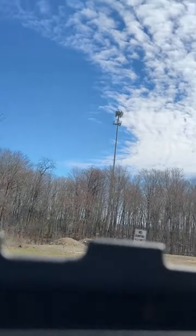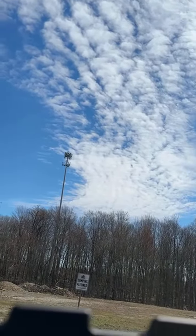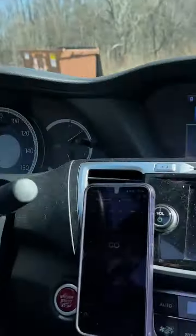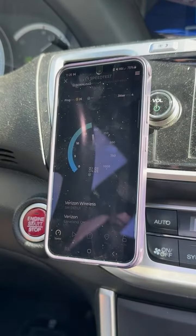Oh, man, that is bright. Ooh, there's the tower site. Huge. Looks like some old gear under it, and then on the tower next to it is AT&T, and I think Dish. Oh, wow. That is impressive stuff.